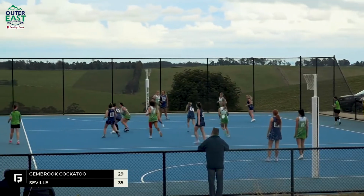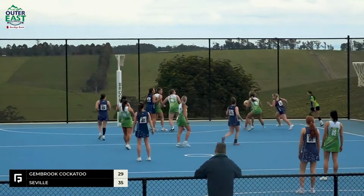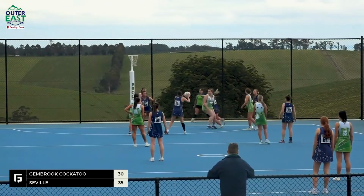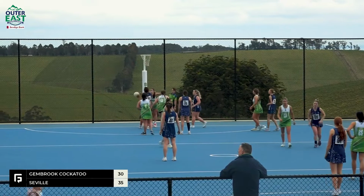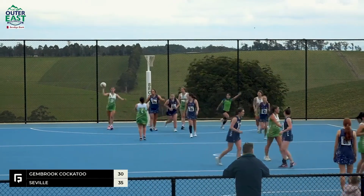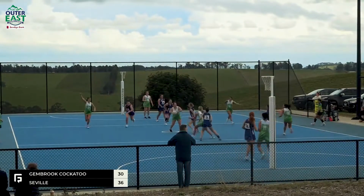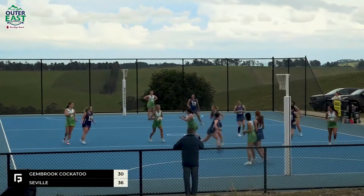Cleo Minnie has the ball in the centre. She goes short one to Bayliss. Bayliss wide to Morse. Morse back to Minnie. Minnie just waits for a moment. Got it to Bayliss. Got it to Dowling. Dowling to put it back out to 6 goals. And she does just that. 36-30 is the score. So they work it around here for the time being.